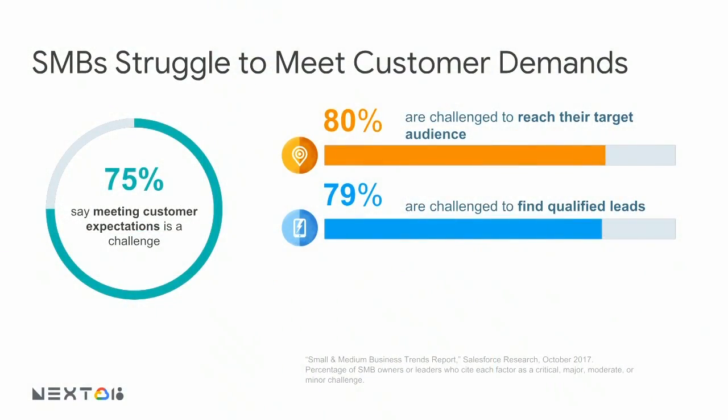79% of small businesses have a challenge in finding qualified leads. And this is because we have Google. You can Google anything. There's information everywhere on the web. You can talk to friends and family and colleagues about products. You don't have to go to the source anymore to find information about a product. So sales teams are having trouble engaging prospects at the right time with the right information.